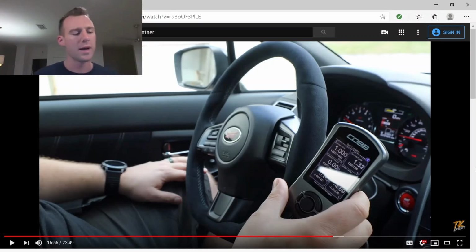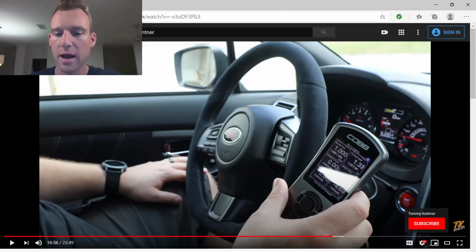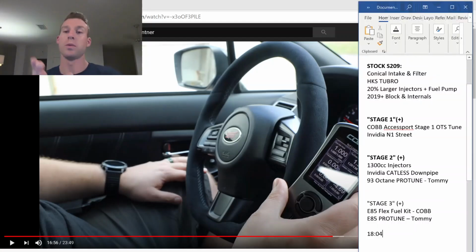But all right. So with the S209, let's pull up a little Word doc. I organized my thoughts here. So the stock S209 has the conical intake and air filter. So instead of it just being a normal STI air filter and intake, it's got the nice conical intake, the filter, and then the intake is that silicone, nice big inlet.